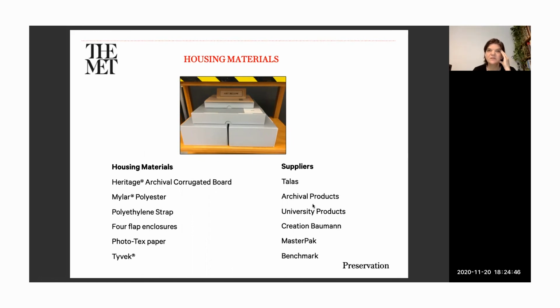And then making sure that the objects that we display and mount and store are inert and safe. We employ Photographic Activity Test paper as an interleaving paper, various four-flap enclosures. On the right, there are some suppliers here that we generally use, and with luck, there are either equivalents or contacts with companies that produce the materials that are needed and safe for enclosures.